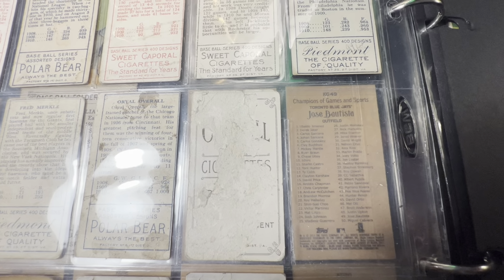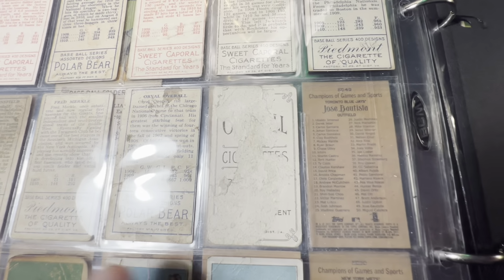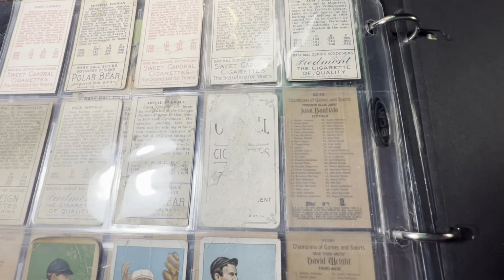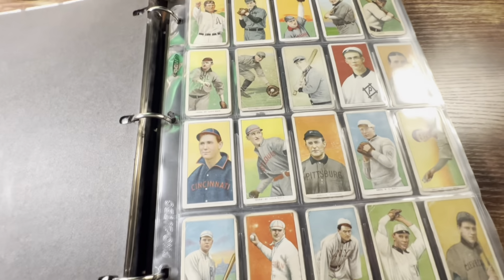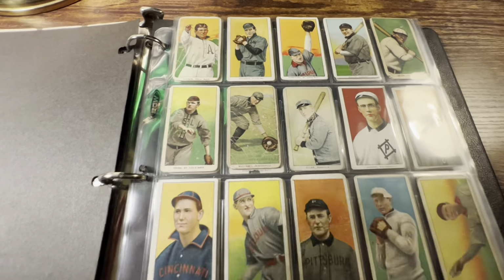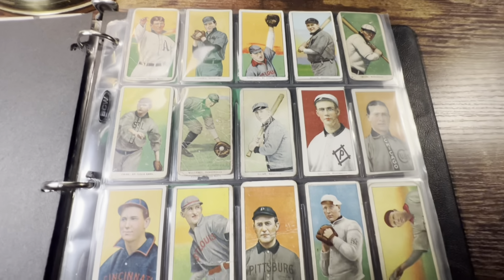I think back in the day, before there were binders or slabs, people used to glue these into scrapbooks, and that caused a real problem when they took them off. But when you look at these cards all together, I really think they look awesome.